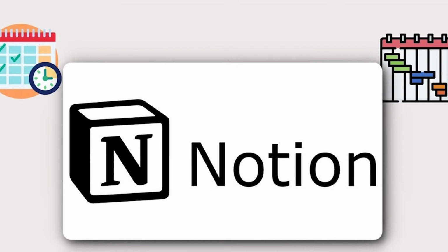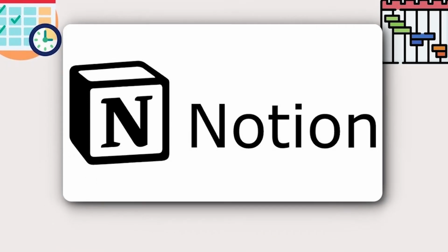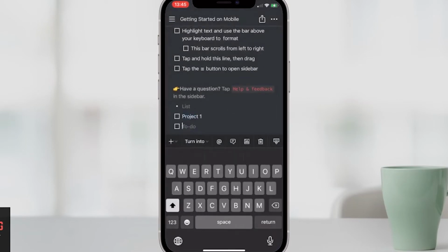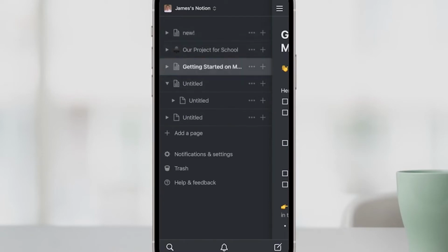1. Notion. Hands down, Notion is the best productivity app that you can use. It can replace almost every other productivity app you use, especially task management software. From excellent text editing to saving and displaying bookmarks, Notion comes with a bunch of features you can utilize to boost your productivity. You can create different folders for different departments like work, personal, and education.